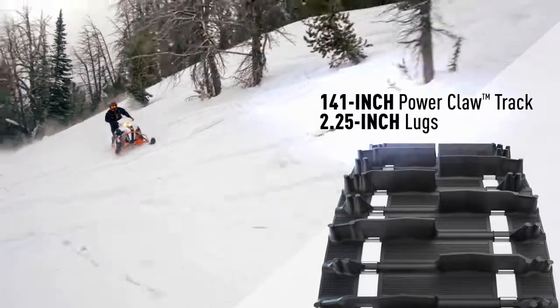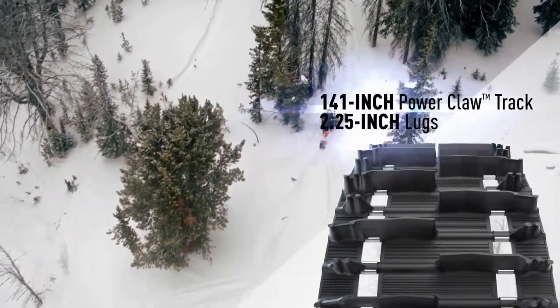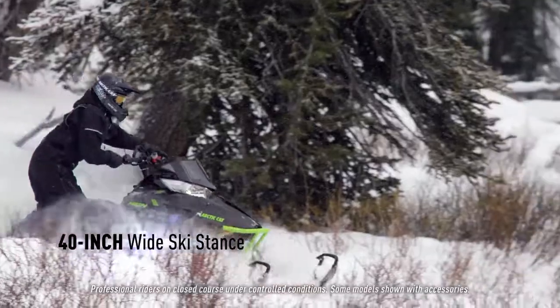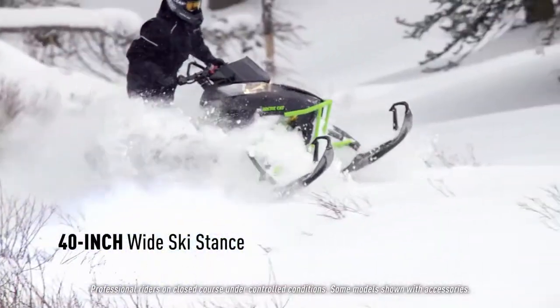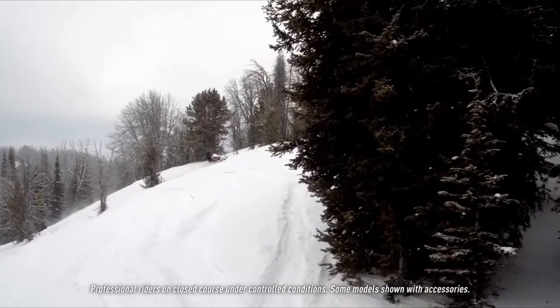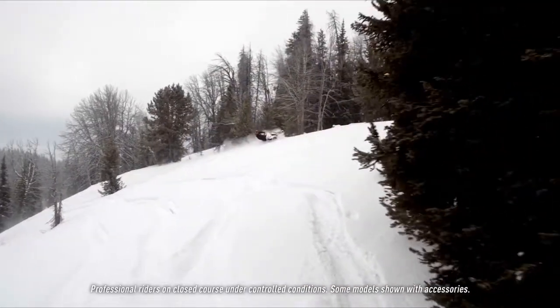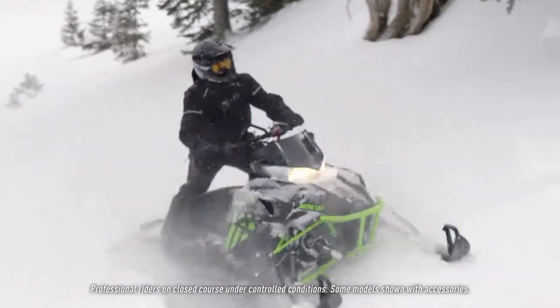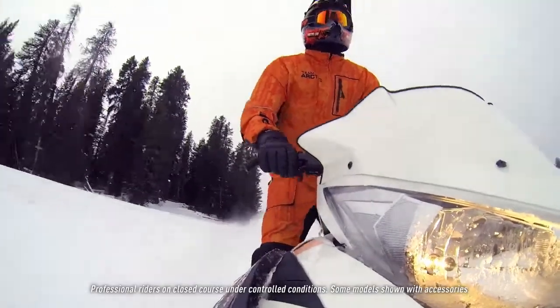The High Country has a 141-inch track, Power Claw track with a 2¼ lug. It gets the new lightweight A-arms, but instead of a 36-inch ski stance, it actually gets a 40-inch ski stance. One of the big benefits of that too, with our new front end being able to adjust the ski stance, is that they can have some adjustment on that High Country and get it down to below 40-inch ski stance. And so it'll perform well on the trails as well as off trail.